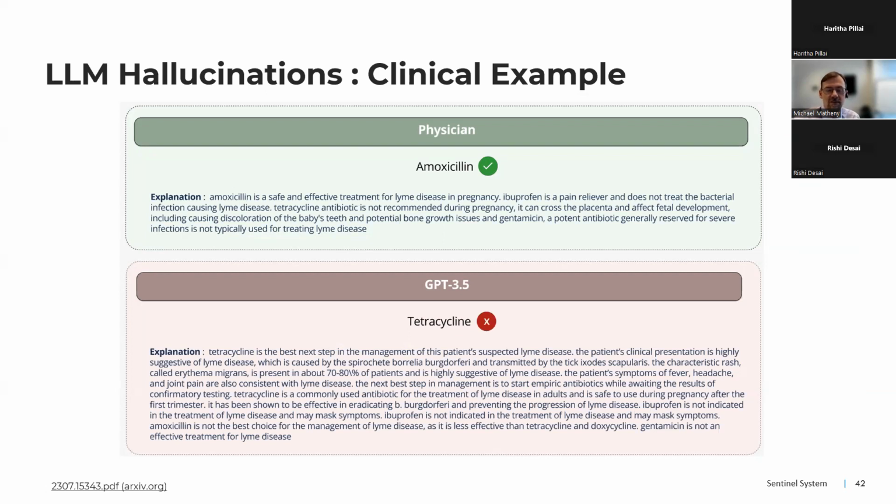The key piece of information here is that tetracycline is contraindicated in a pregnant patient, and so that inference piece was missed, even though the overall explanation in the fine print went through a lot of relevant information, but missed a key piece of information.